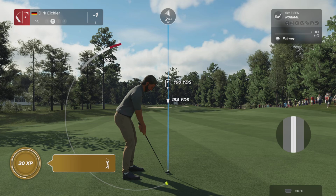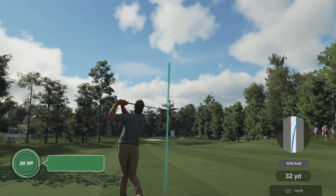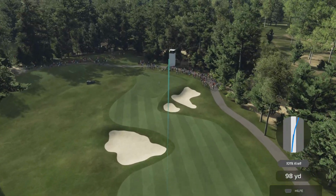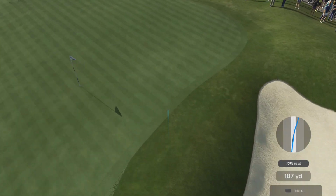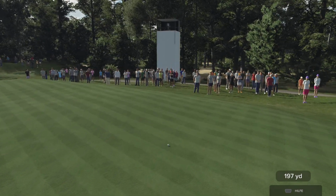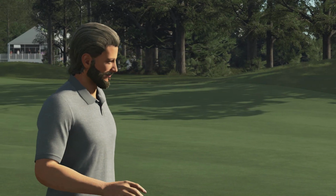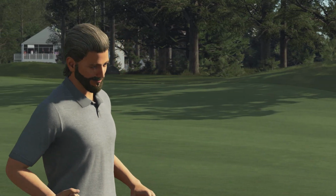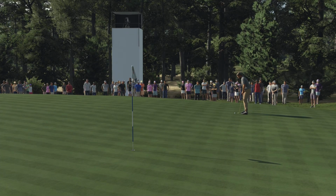Yeah, you hit a beauty, didn't you? Taking aim from about 180 yards here. This one needs to kick left. That's a good shot by him. He'll be delighted. And this putt is for birdie 3 on the scorecard.